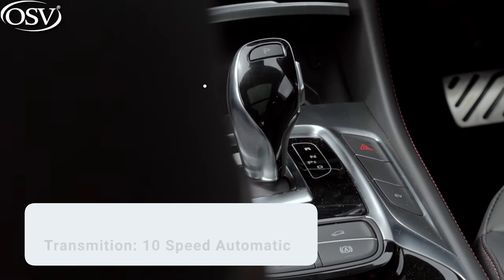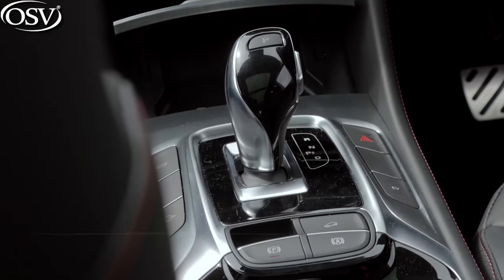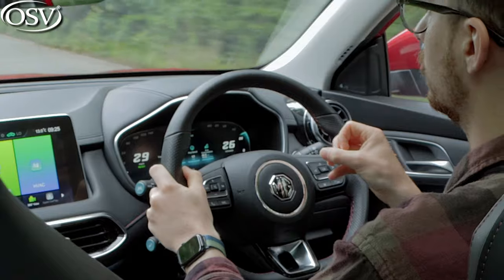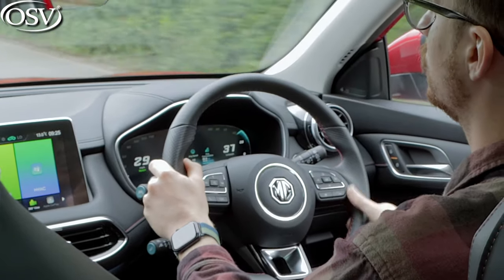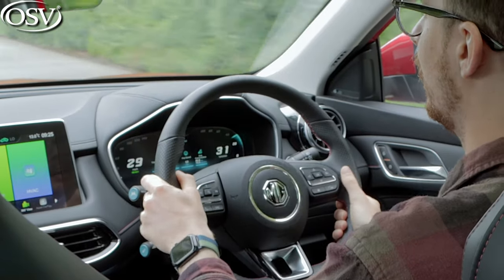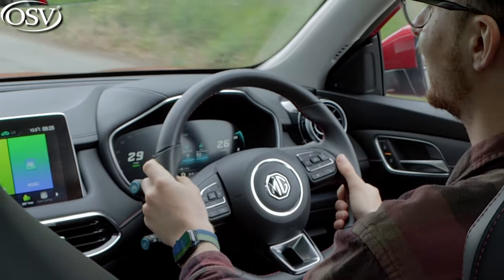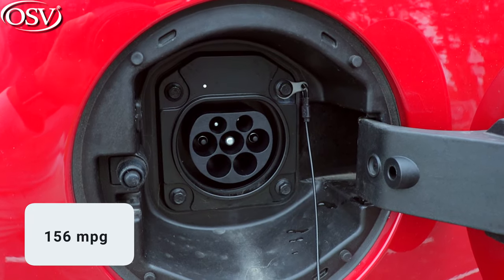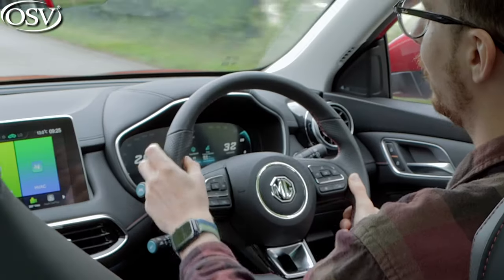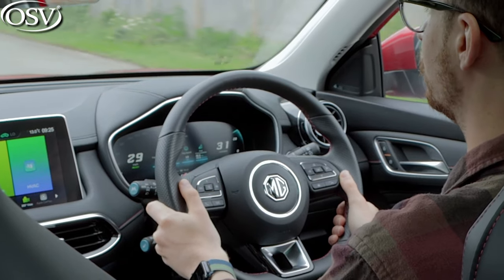The only transmission option available with this plug-in hybrid drivetrain is 10-speed auto. This sends power to the front wheels and works in tandem with the electric motor and the petrol engine to enhance fuel efficiency. MG's fuel economy figures for this car are pretty generous, to say the least. It says you can achieve up to 156 mpg on the combined cycle. However, this is pretty unrealistic unless you plan on running purely off that small battery pack.